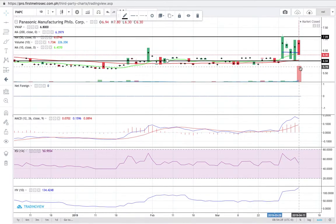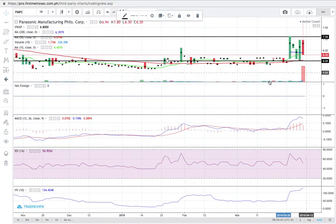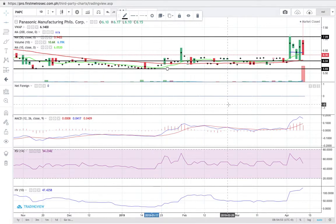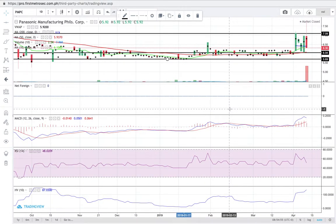But for now, nope. It's bearish. My overall sentiment is bearish on PMPC. My recommendation is you wait near 6 pesos per share. Don't buy right away at 6 pesos. Reevaluate first. If the 4 criteria are not present, then you wait some more, closer to the next support below 6 pesos, and that's near 5.7.